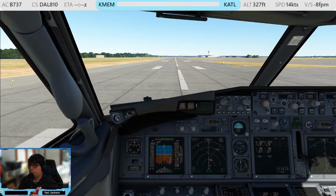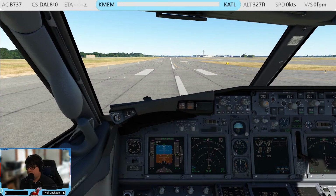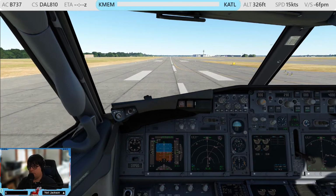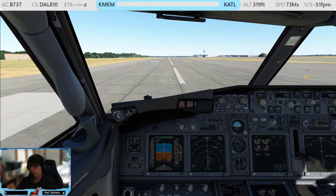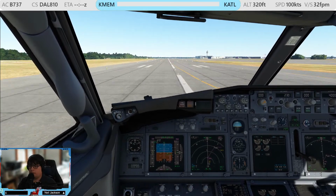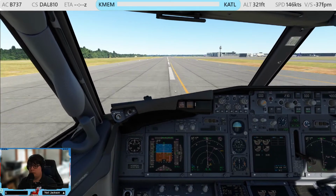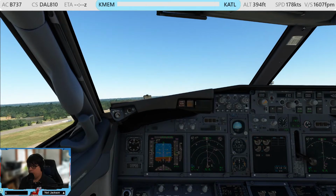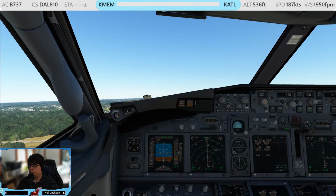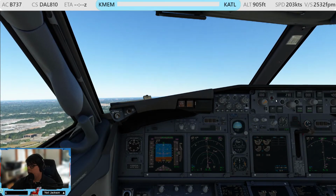Alright, line her up. And brakes. Power up to about 50%. Everything feels good. Release. Nose down. Airspeed is live. 80 knots. Traffic's right next to me. V1 and rotate out of here. Positive rate, gear coming up. First set of flaps coming up. We're on auto throttle, N1.